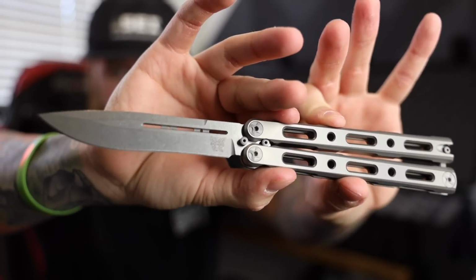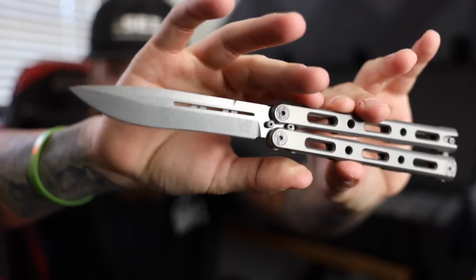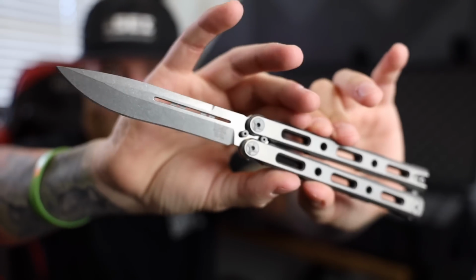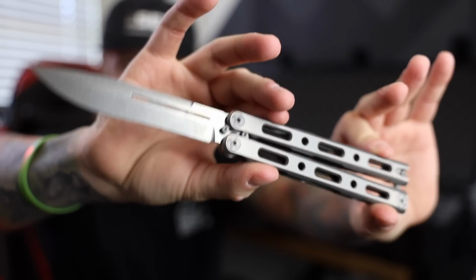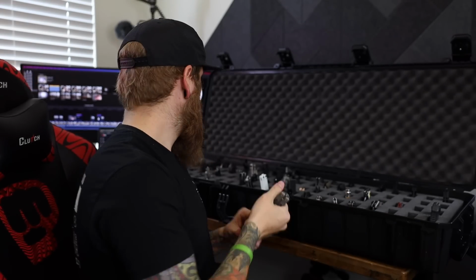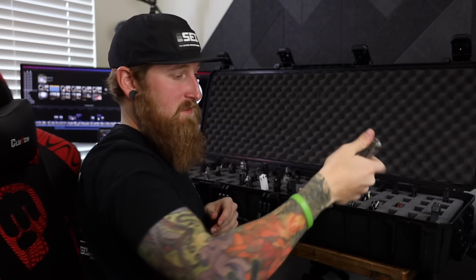This is the Benchmade 85, milled titanium handles with that blade, little blood groove in there, a little bit of a swedge on the back. I don't think I ever reviewed this knife, but I bought this when I was visiting Blade HQ. The reason I bought this is because I loved this blade so much.